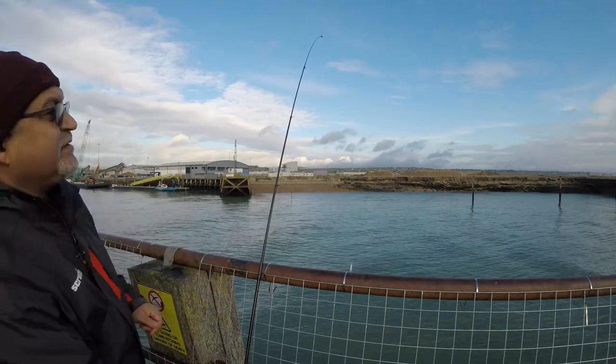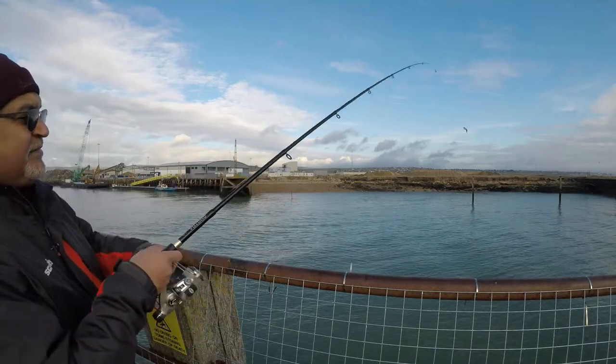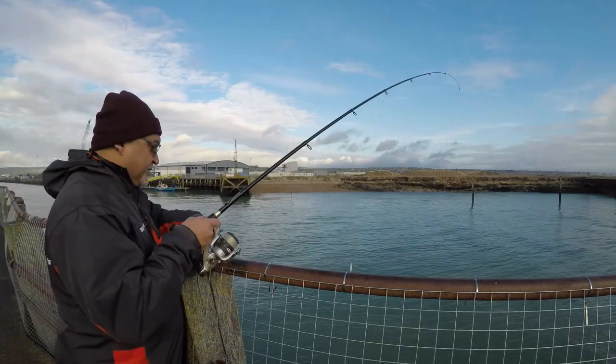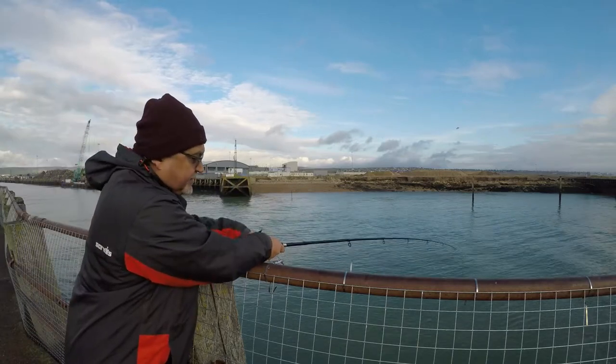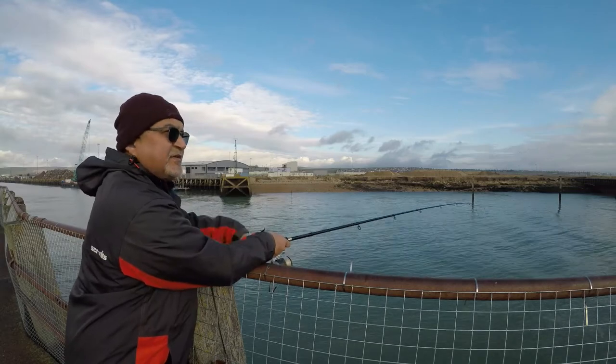So that's been about 10 minutes. Let's reel it in. I always fish to a time. Yeah, 15, 20, 25, 30 minutes, depending on what I'm fishing for. So it's been about 10 to 15 minutes now. Yeah, there's nothing on here. But let's have a look at the bait and refresh the bait.